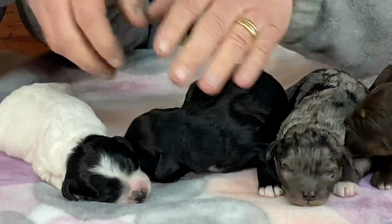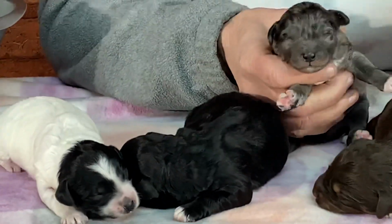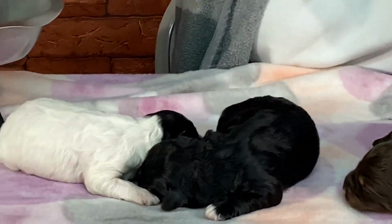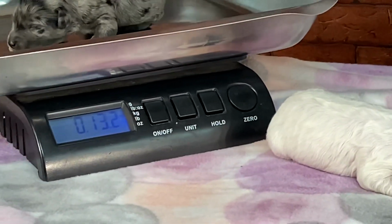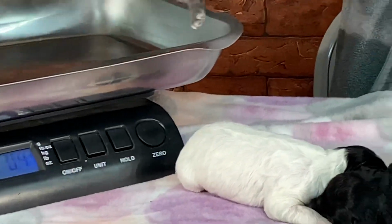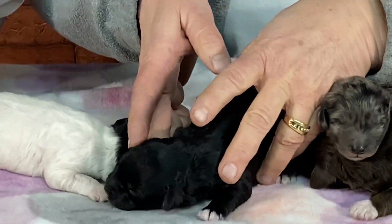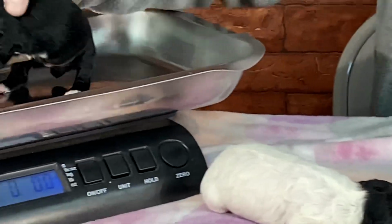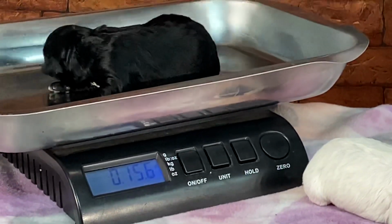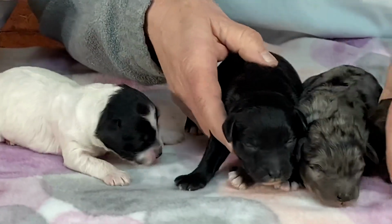So the last one, oh, I didn't weigh him. I didn't weigh either one of these. I'll tell you what, as stressed as I've been with my husband, the cows, and everything else, it's like, oh my golly. All right, this one is 13.4 ounces. This is the blue merle male. So let's do the black male. And he is 15.4. And if there's another number after the 4, I can't see it from where I'm sitting. All right, you guys are done.